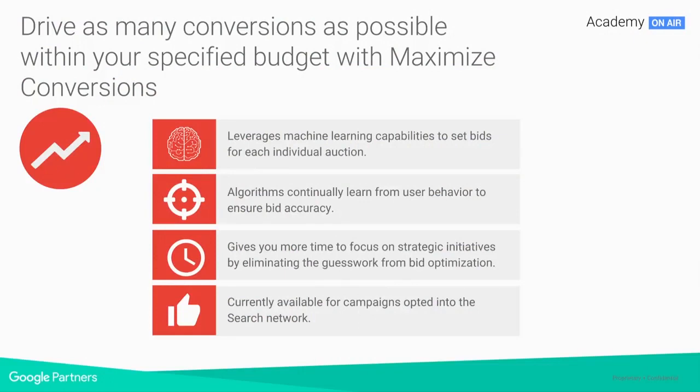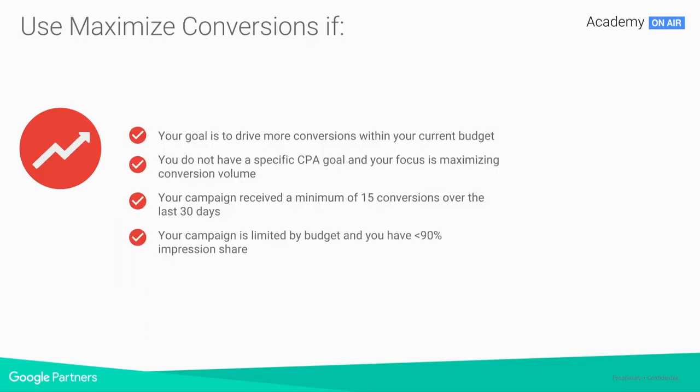Next up, maximize conversions. This is going to be a good fit if you want to drive as many conversions as possible within your specified budget, which is cool, right? You still maintain control over your budget. You can still feel super comfortable on that front, but you're wringing everything you can out of it and getting to that best potential. So you might be a good fit for maximize conversions if you don't have a specific CPA goal and your focus is solely on getting as many conversions as possible.